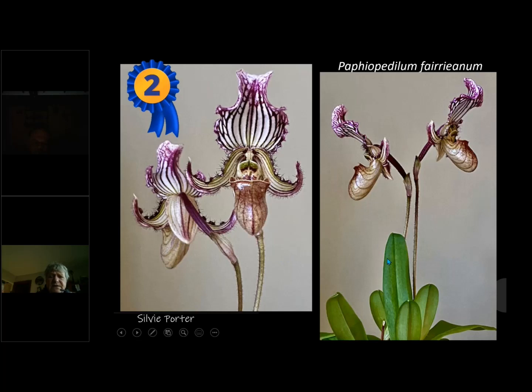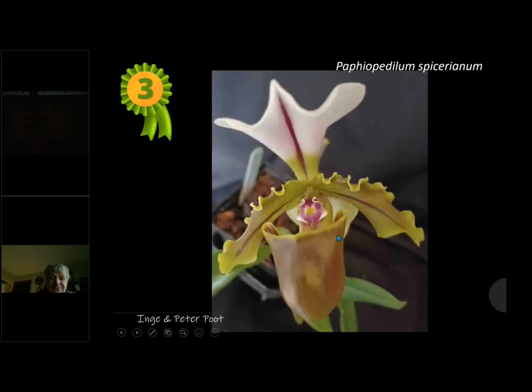We find it a bit challenging to grow. Some of the newer clones are easier because, of course, they've been selected to grow in greenhouses. It likes to be a little bit cooler, so you have to be cognizant of that. But I love this picture. It looks like two friends that have had a spat and now are not speaking. They're back to back. Nicely done, Sylvie.